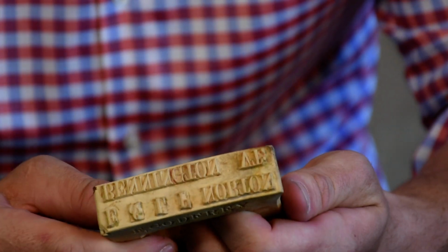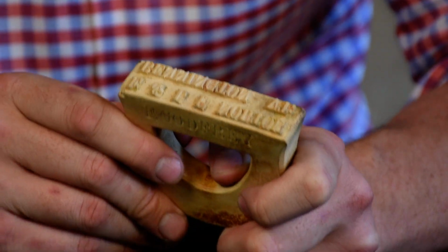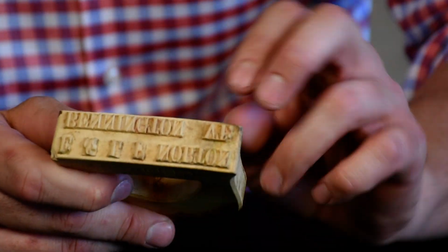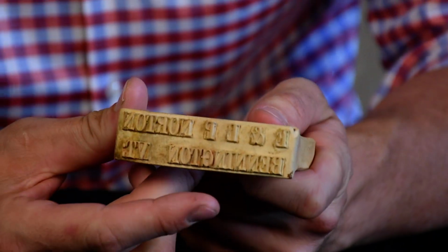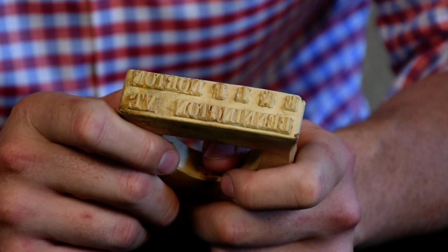And so you can imagine just over and over again, this piece was used and pressed into leather hard clay to make E&LP Norton stoneware. It's just a rare opportunity to even hold this, let alone have an opportunity to purchase this. It will be available for sale in our July 21st, 2018 auction.